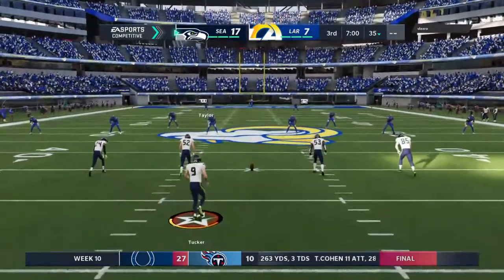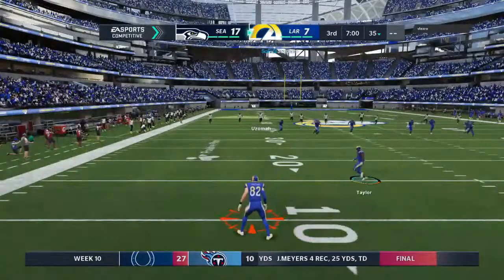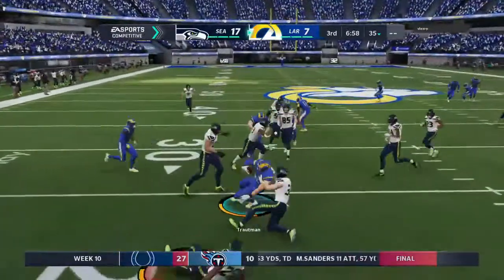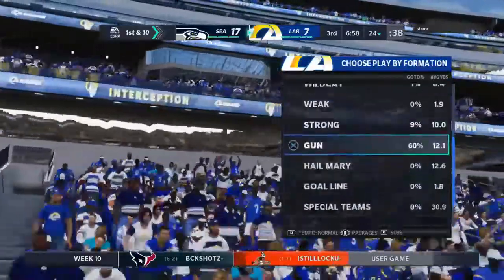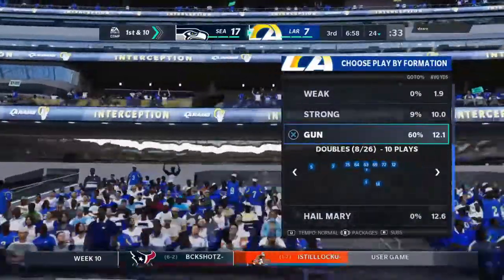Justin Tucker set to kick off. The Rams set to receive the 2nd half kickoff, and they trail here as we resume play. From the 10. And he won't quite make it to the 25. The Rams take over 1st and 10 at their own 24-yard line.